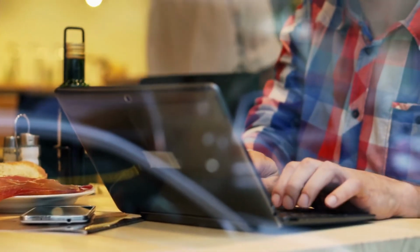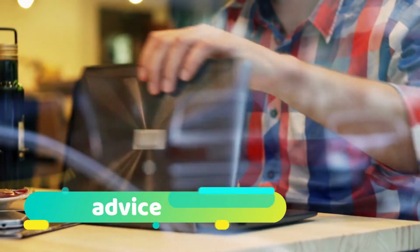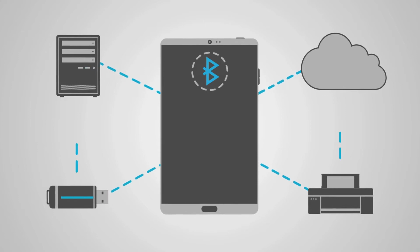Also, if you are done with applications or processes, it is advisable you close them properly. However, your Bluetooth, why leave it on if it's not serving a purpose? It'll just drain down your battery life.